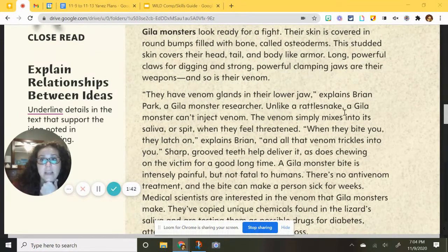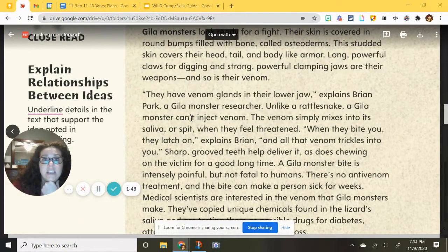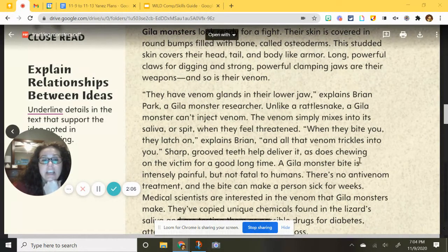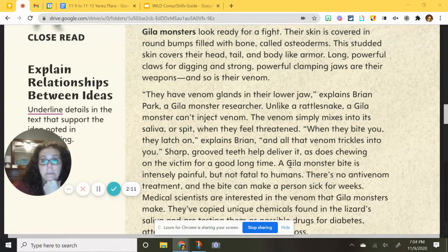Unlike a rattlesnake, a Gila monster can't inject venom. The venom simply mixes into its saliva or spit when they are threatened. When they bite you, they latch on. So they just go like that, and they won't let go. And all that venom trickles into you. Sharp grooved teeth help deliver it, as does chewing on the victim for a good long time.